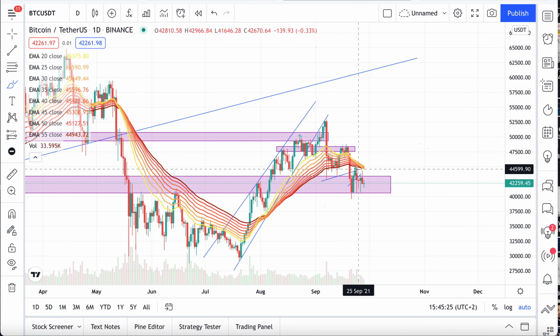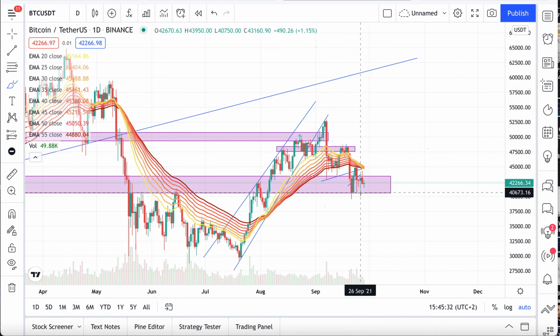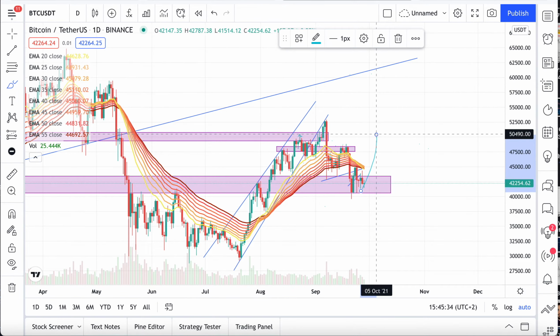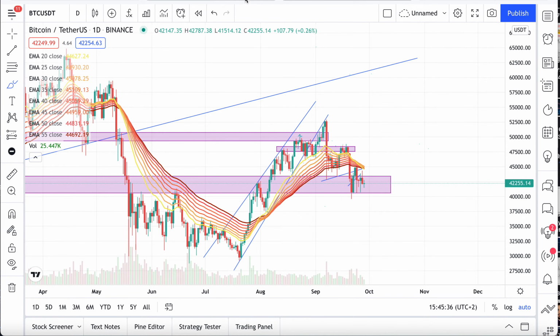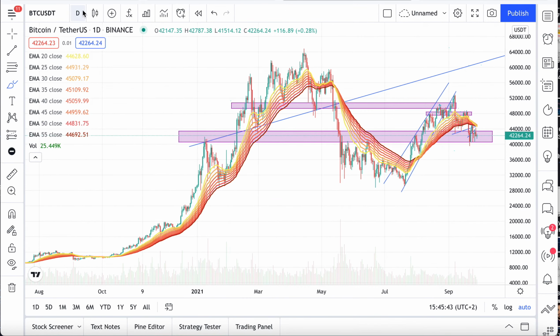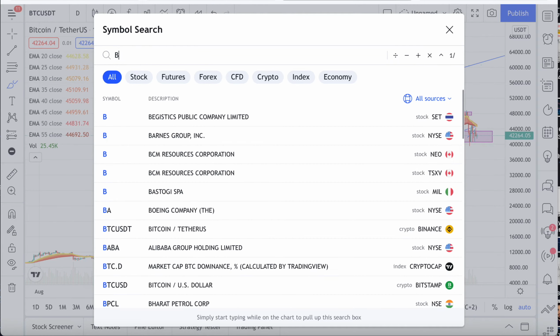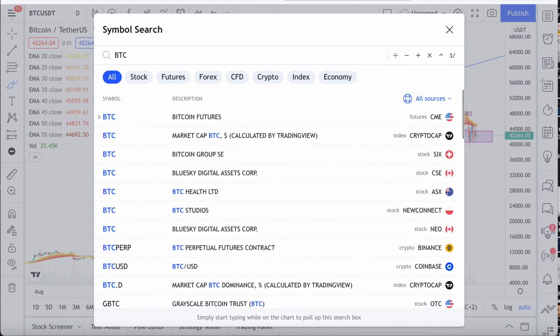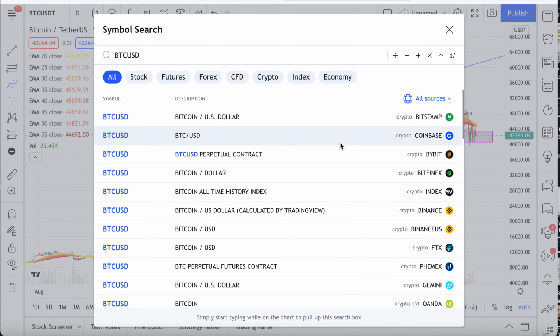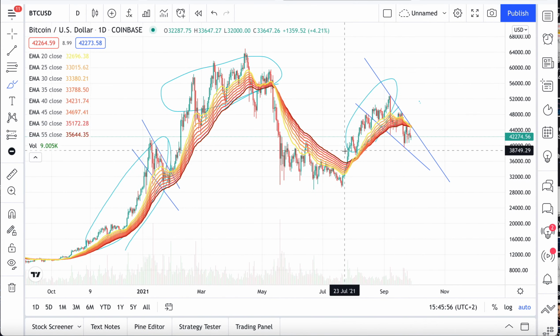But then I said, guys, then we will get the hard rejection on DXY to the downside. Hopefully, we get the hard movement to the upside in Bitcoin. Still possible. I'm sticking to what I tended to believe. But today, I was looking more carefully to compare the falling wedge that we have had. And that came to my interest. So, as a trader, I have to consider this.